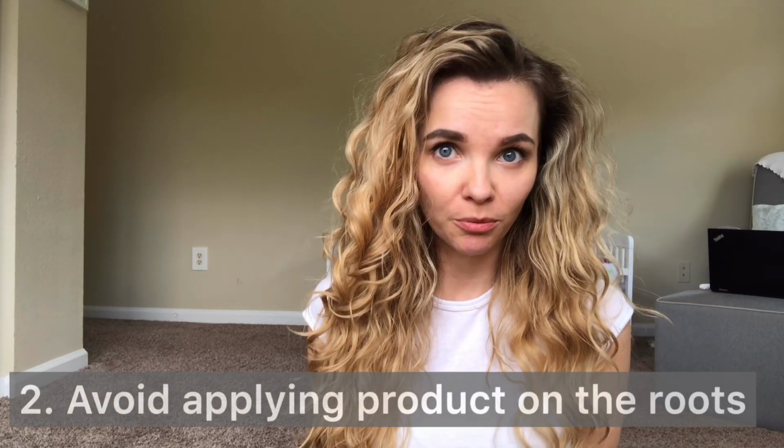Tip number two, avoid applying product directly to your roots. Applying product to your roots can help pull them flat and make your hair stick to your scalp, which you want to avoid if you're looking for volume around the crown. Now, an exception to this rule might be mousse. If you like to add a little bit of grit to your roots, which I like to do, you can put a little bit of mousse near your roots, but go easy on it. Don't get heavy-handed because, again, it will pull the weight down.